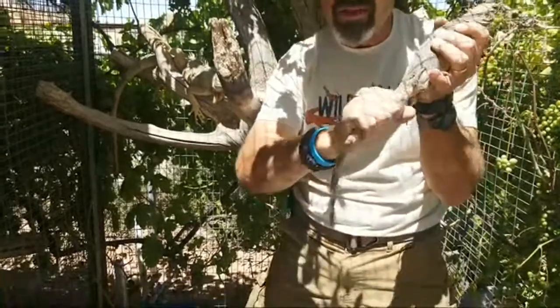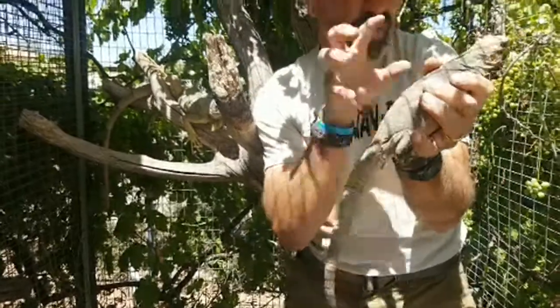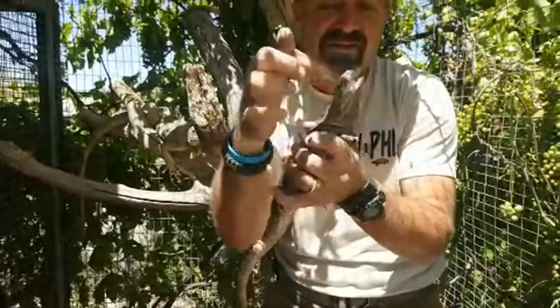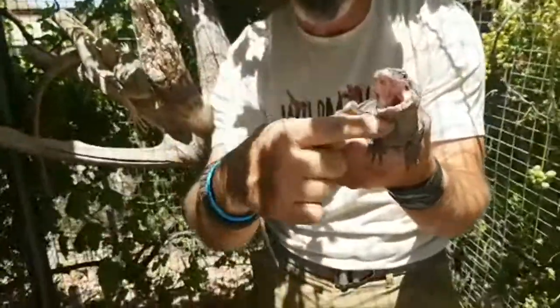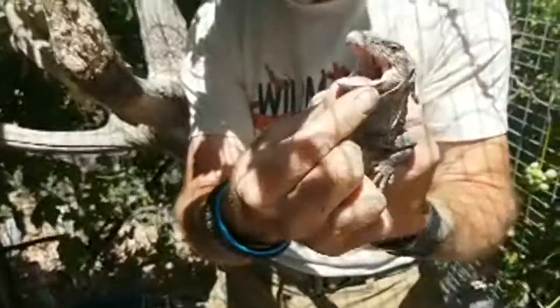Something goes to grab it, and they grab it by those spines. Those are very pokey. If you get the guy cornered, you're trying to grab his neck. Yeah, he's going to open that mouth. He's going to try and bite you. He does have some razor sharp teeth in there. I don't know if you can see those.